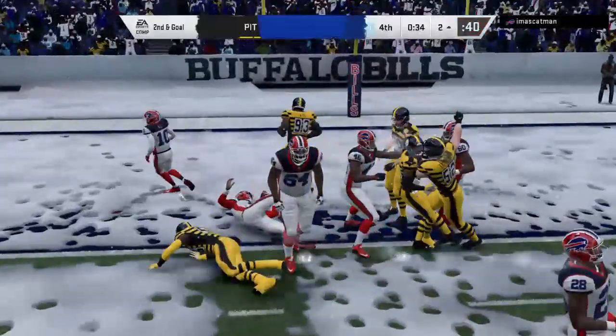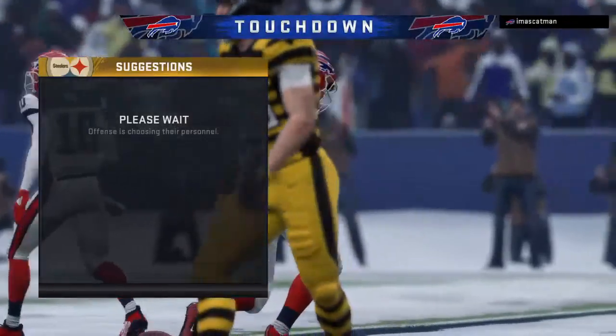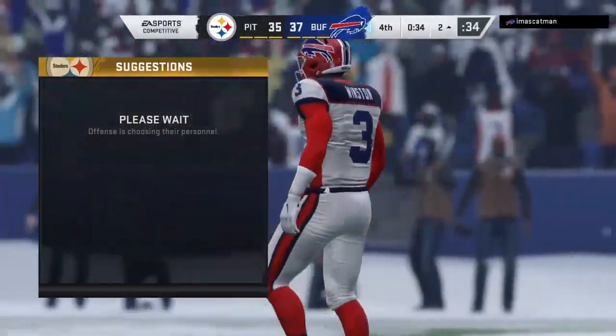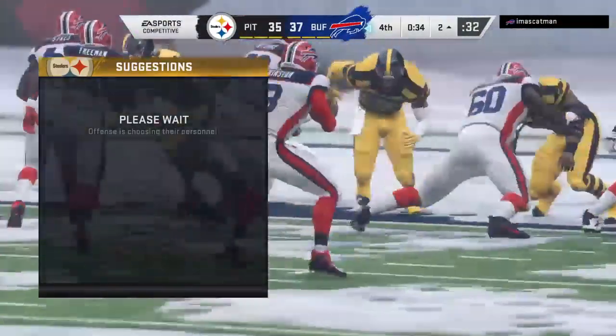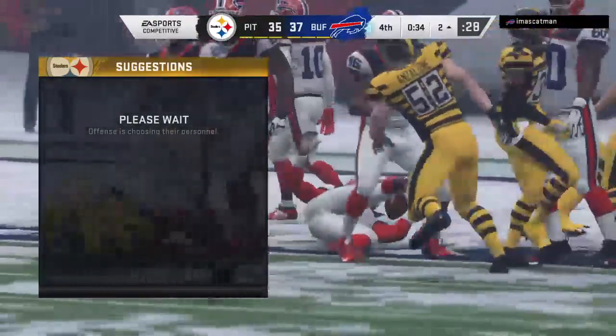He takes it across for the touchdown, and they've taken the lead late in the fourth. Wow, wow, wow. I know it's a never say never situation, but to me, that looks like the one that's going to finish them off.